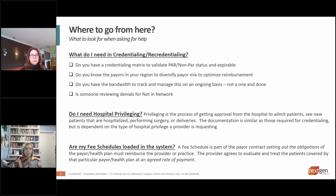Some of the key pieces that should be included in a matrix are general payer information like the contract start and stop dates, payer contact information, phone number, website URL, claim address, fax numbers, rate information by service, that's really important, payment methodology and billing codes.